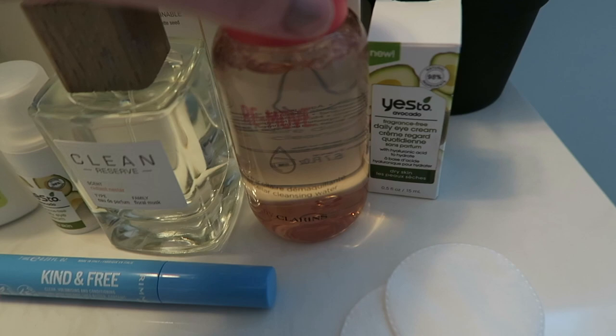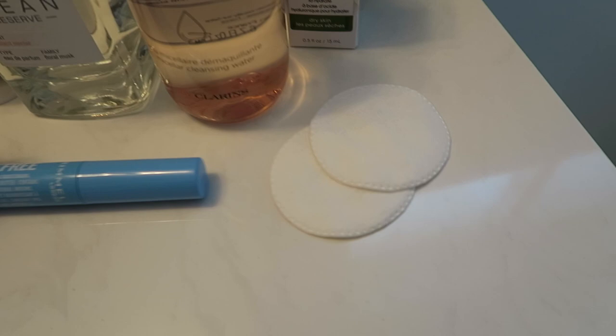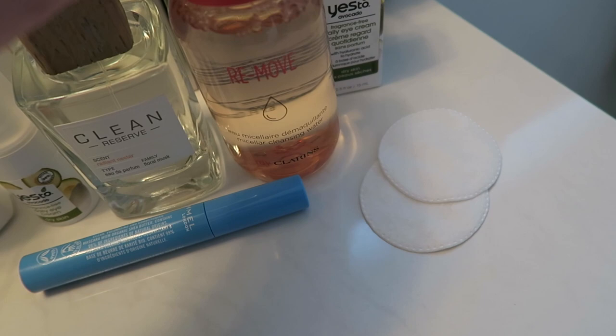And then we have Clearance Makeup Micellar Water, so you can use it to remove your makeup, but I also like to use it after I wash my face. I like to use that to refresh and clean my skin. It's really nice. And then this is Rimmel.